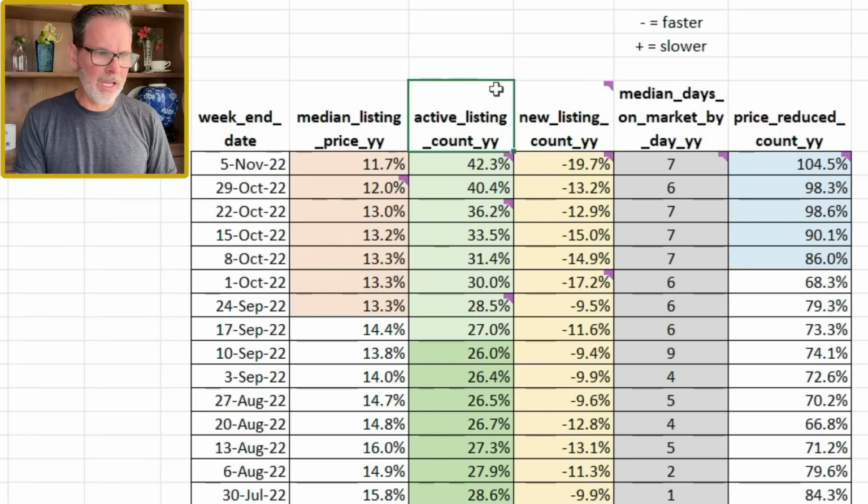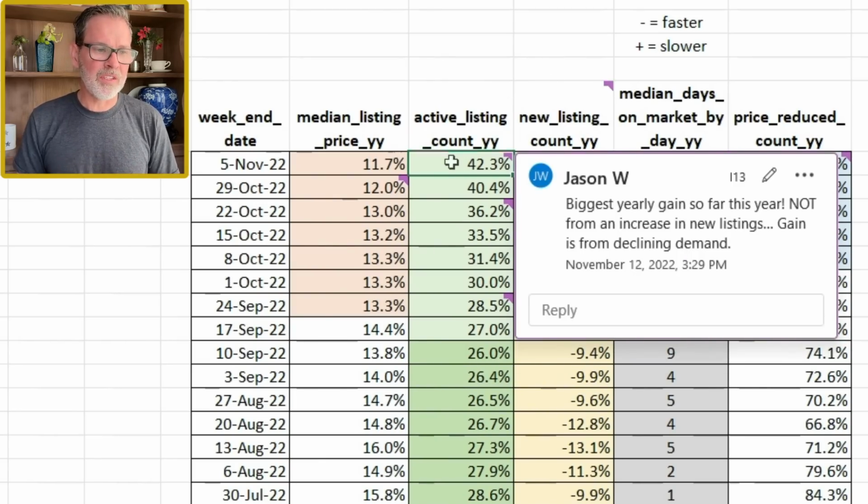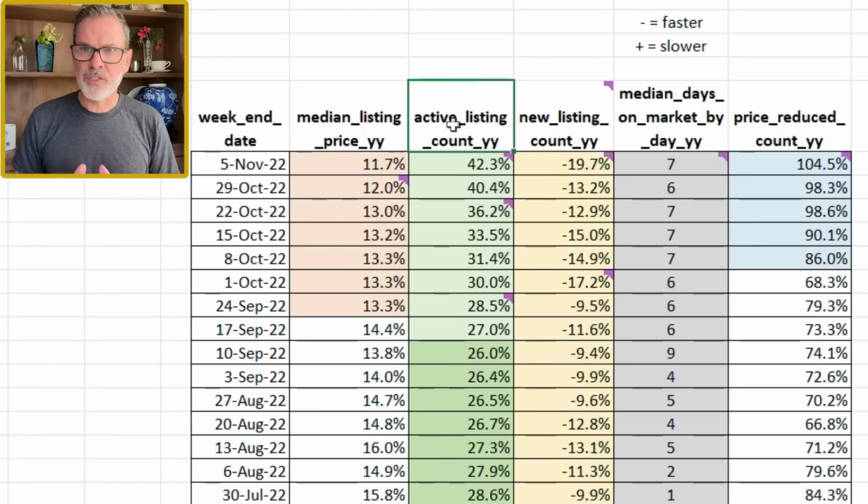So housing inventory increased by 42.3% compared to the same time period in 2021. So a big increase by 42.3%, and so much so, this is the biggest yearly gain so far this year. Again, up by 42.3% on a year-over-year basis. Again, the biggest increase we've been seeing so far this year. And to me, the big significance regarding this increase is despite the fact that new listings have been decreasing big time. And I'll share more about that here in just a little bit.